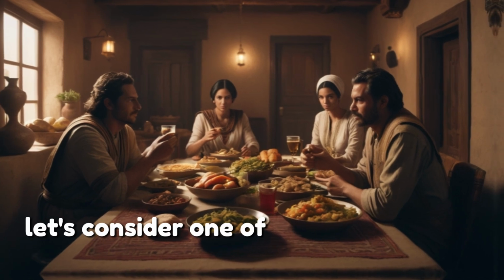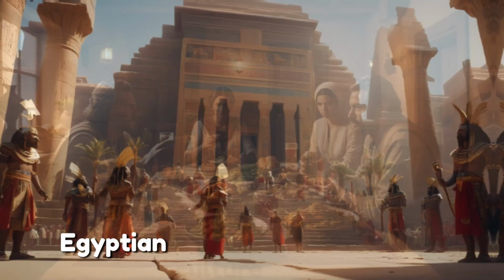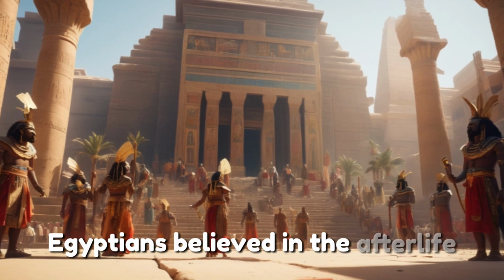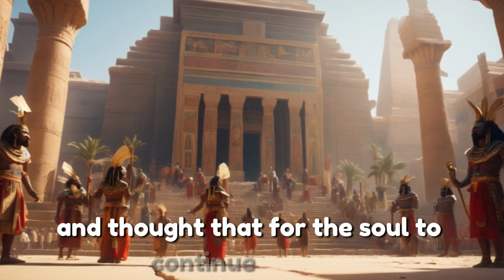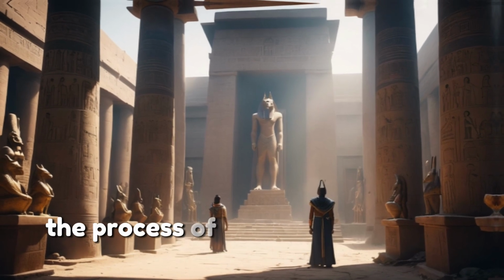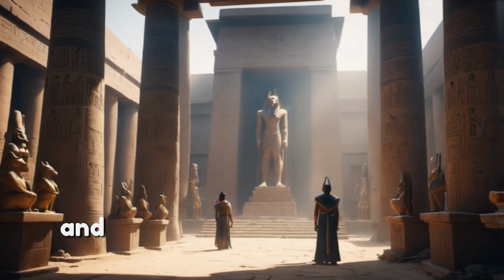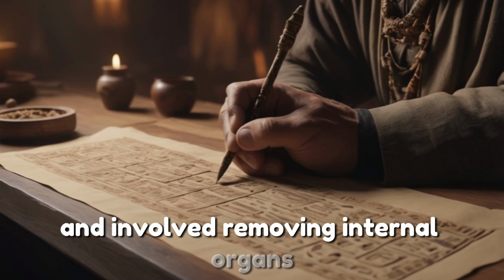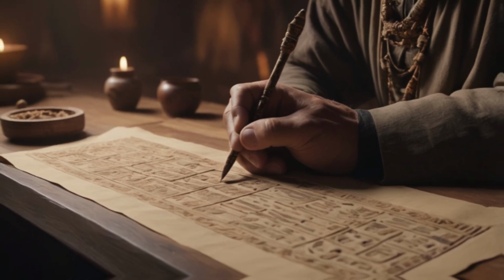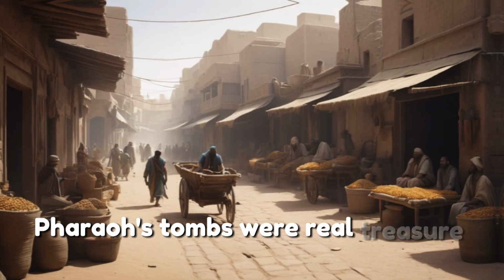Let's consider one of the most famous aspects of Egyptian culture, mummification. Egyptians believed in the afterlife and thought that for the soul to continue existing, the body had to be preserved. The process of mummification was intricate and involved removing internal organs, treating the body with spices, and wrapping it in linen.